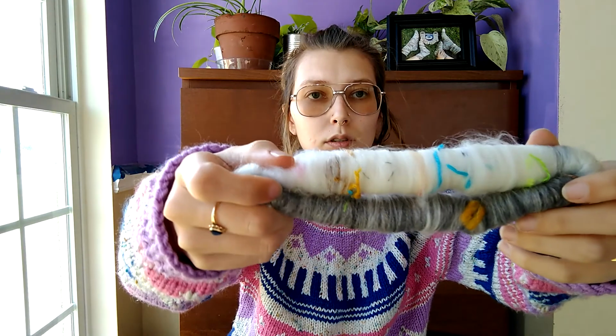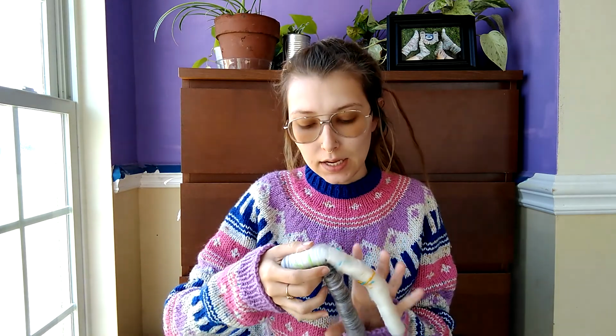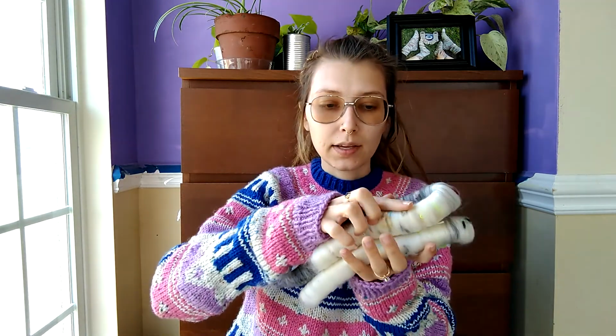Last night, I took some of my yarn scraps and made some roll logs with them. I got the gray and the white yarn from Knitty and Color on Etsy. I got just a grab bag of stuff. I got the colored ones and I got the uncolored ones, the undyed pack as well. So there's three. Here's the white side, and then the gray side, and my idea for this is to spin a single, ply it with a thread, and knit a shawl with it.